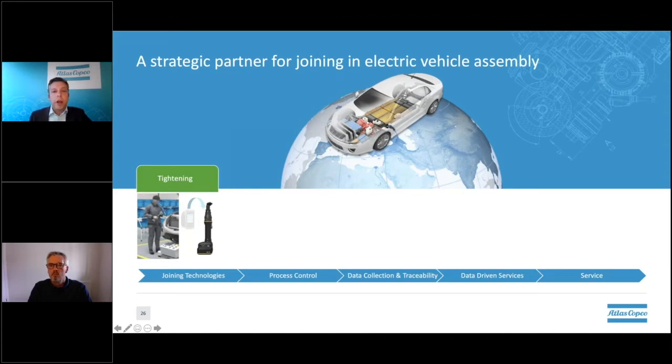The third innovation around tightening would be positioning. So using indoor wireless technologies, camera systems, and gyroscopes built into the tool, it's now possible to detect the position of the tools relative to the vehicle or the component that's being fitted, to make sure that the correct assembly parameters are being used against that component, and that the data is linked to the correct vehicle. And this positioning is now down to 10 millimeters or bolt level accuracy, which is a significant step forward.